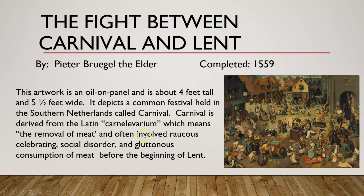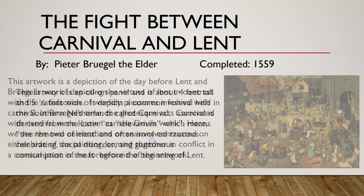That's the title. And Carnaval is derived from the Latin, which y'all should know this. I knew how to say this earlier. Carnivarium. I think I got that right. Which means the removal of meat. And it often involved ruckus celebrating social disorder and gluttonous consumption of meat and usually alcohol before the beginning of Lent.